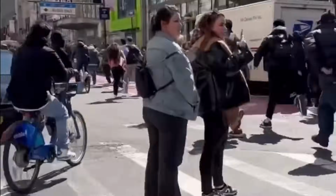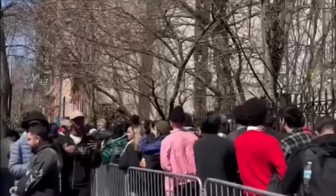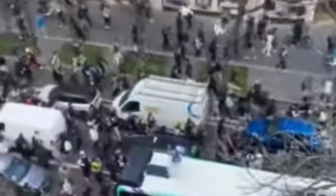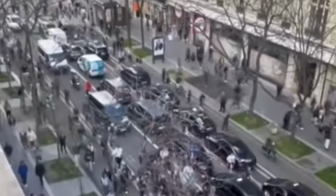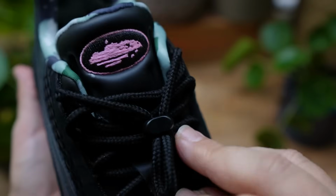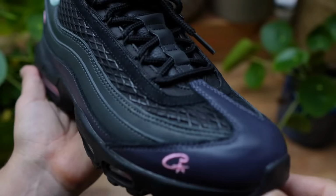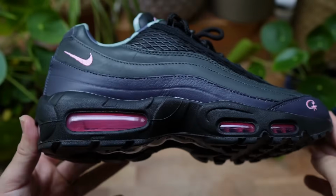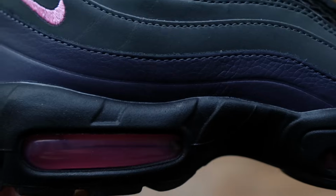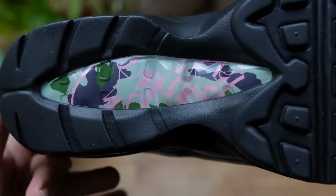I mean, you remember the scenes in New York when the location for this shoe was leaked. I don't have to remind you about people climbing onto buses and people being carted off to the emergency room in Paris when the French version dropped. The release around this shoe was a madness, bro. And the shoe itself is really clean, really simple, really nice materials, and the little subtle pink hits give this shoe just enough subtle pop. And I think it's super cool for an Air Max 95 to get some hype.